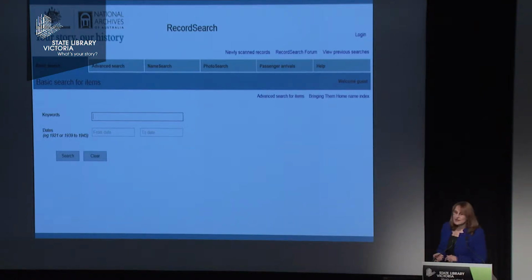You can enter a keyword, which can be a name or the subject you're looking for, or also a date range. It's usually best to start searching quite wide, so just a name first. If you get too many results, you can always refine your search, but if you try putting too much information in to start off with, particularly with date ranges, you'll find that some records you're looking for won't come up because the date range that you've put in doesn't exactly match what's attached to the record. So start fairly broad and narrow down if you get too many inquiries.